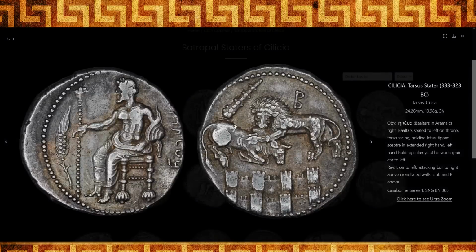Oh, this one is awesome. So we have Baal once again with his scepter, massive issuing mark with a wheat stalk, and over here we have the walls of Tarsos at the bottom. Incredible. The club of Heracles, and then we have the lion submitting the bow, just bending his front paws. Amazing, full of character. What a lovely coin.